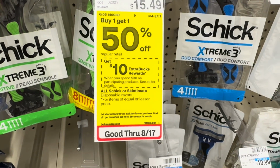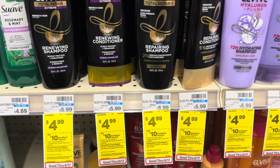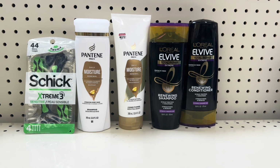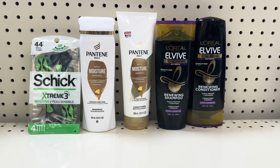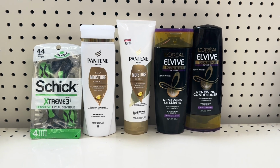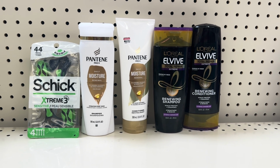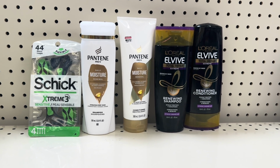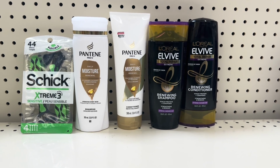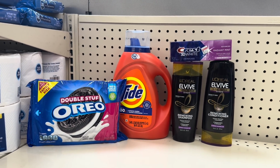Pick up 1 Schick disposable razor priced at $9.99 and 2 L'Oreal Elvive hair care on sale for $4.99 each. These 5 products will total $29.97. Use a 2 off 2 digital coupon for the Pantene and a $3 digital coupon for the Schick disposable razor and a 4 off 2 digital coupon for the L'Oreal Elvive. The 3 coupons will drop it down to $20.97 and you get $10 back, making all 5 products just $10.97 or $2.19 each.